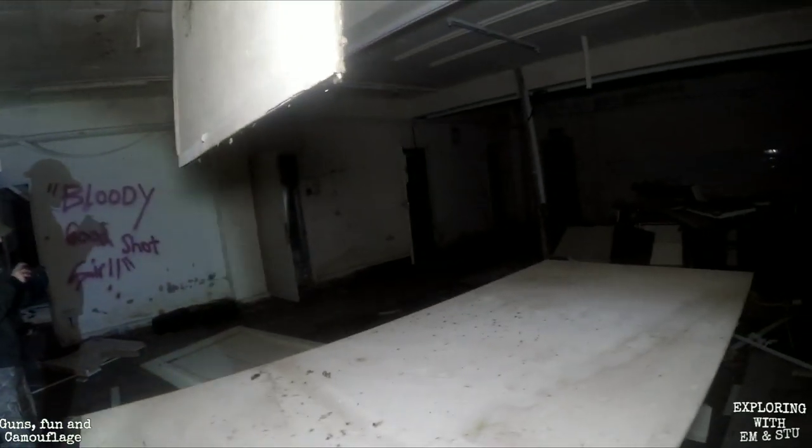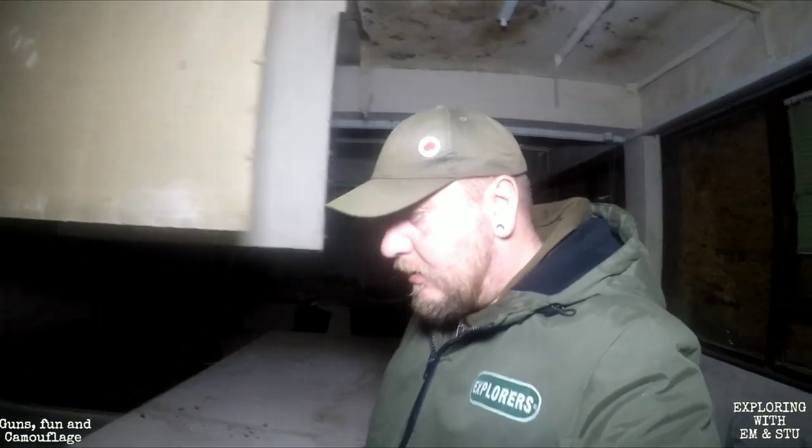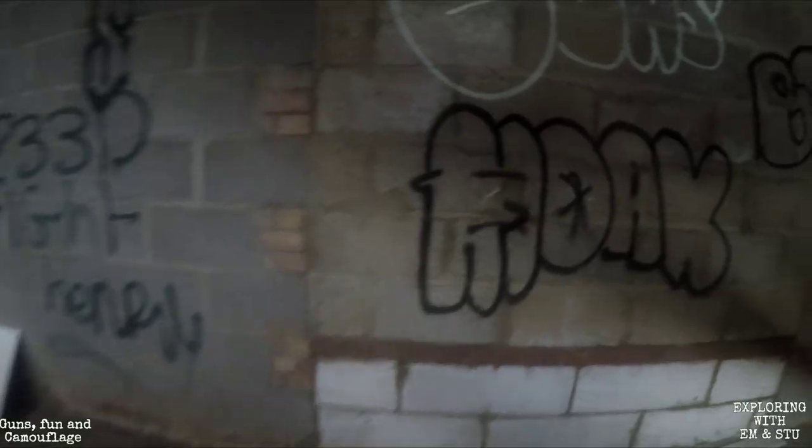Okay, alright. I think Emma wants to be a daredevil and go upstairs where there's a collapsed ceiling, but I won't be going. Oh, so you wait down the bottom. I'm going to wait down the bottom and I'm going to get Emma to get some pictures. So I'll see you in a minute.